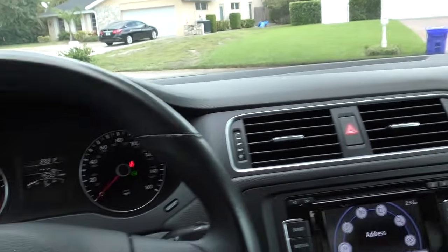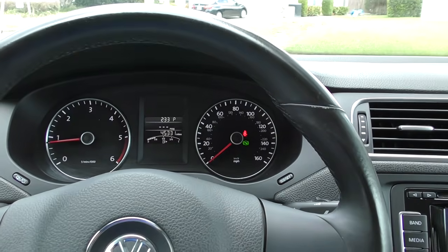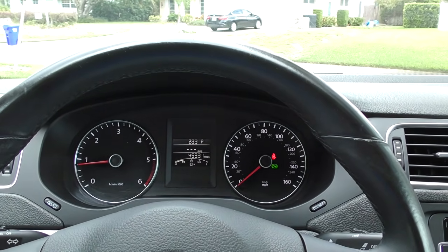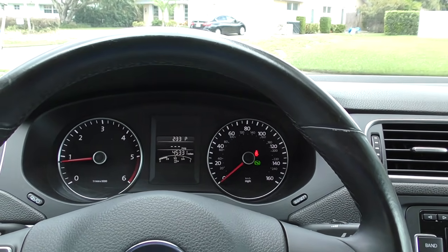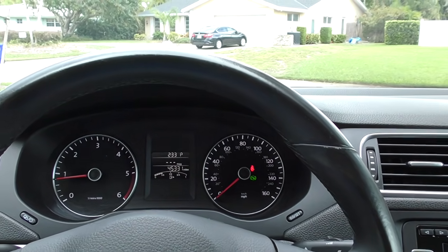Let's get the AC turned down. Okay, here you can see a very nicely laid out instrument cluster. Being a diesel, it's not a high rever, so you got your 5,000 limit on the tachometer. You got 160 mile an hour speedo, which I feel is, again, pretty damn ambitious. I don't think this thing goes anywhere close to that.